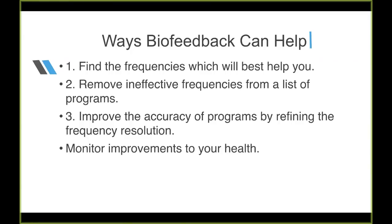You can also improve the accuracy of programs through the use of biofeedback by refining the frequency resolution. And so you may have noticed that most of the programs in the Spooky2 database are integers. There's no decimal place, in particular with the lower frequencies, because they use harmonics, are actually needing to be more accurate. And so Spooky2 can find the exact decimal place of these integer frequencies.